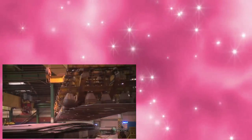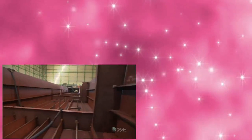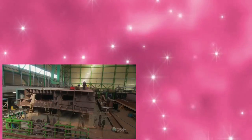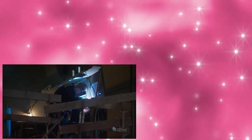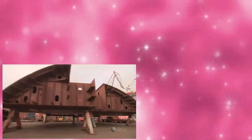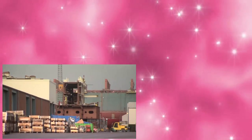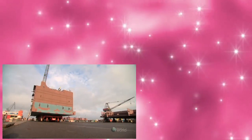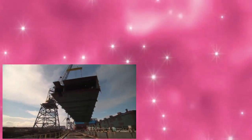For months, the shipyard cut thick steel plate into hundreds of thousands of smaller pieces. Then it welded them together into big assemblies called blocks. It will take 150 of these giant pieces to assemble the big ship. It's being built in classic Danish style, like Lego, one big building block at a time. But these blocks are no toys.